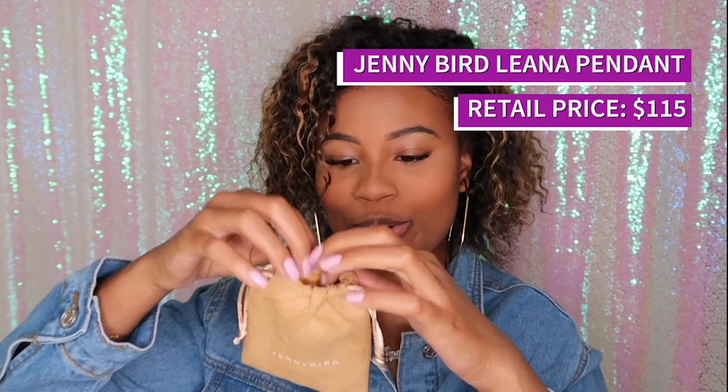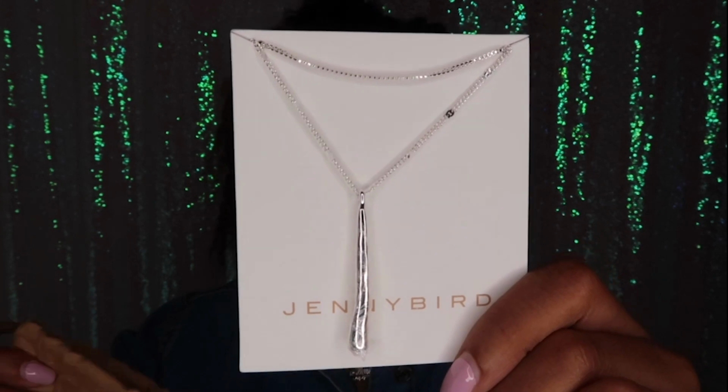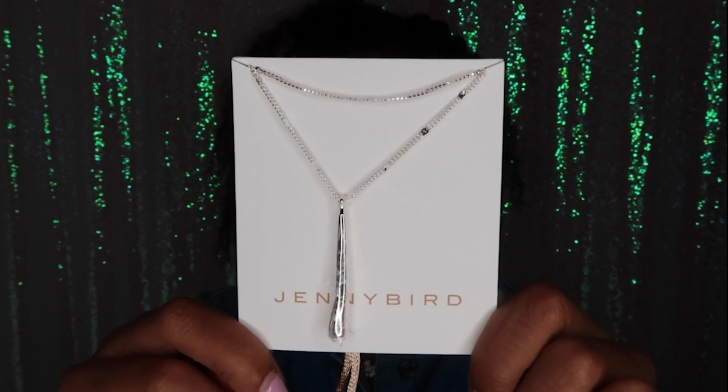Okay. Did I get jewelry? Jewelry! Jenny Bird. Comes in this cute little bag. I love these little bags because when you travel, you can throw earrings and stuff in here. Oh, it's a necklace. Yay! It's a cute little necklace. It says remove before swimming, bathing, or showering. Yeah, I have a bad habit of kind of showering with my jewelry. Not really good. But this is super cute.